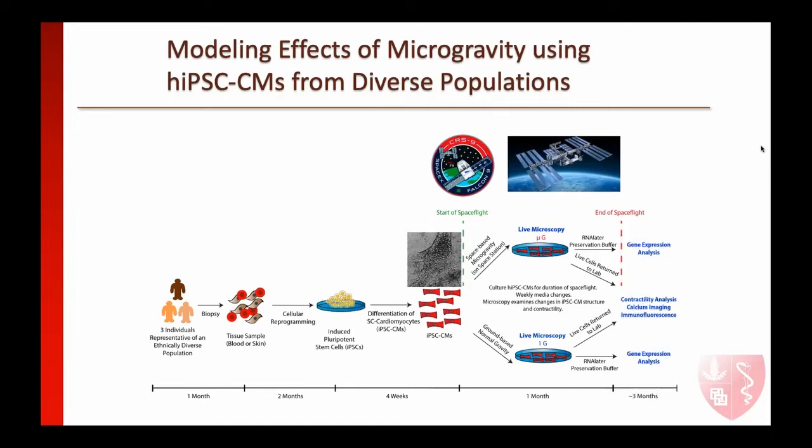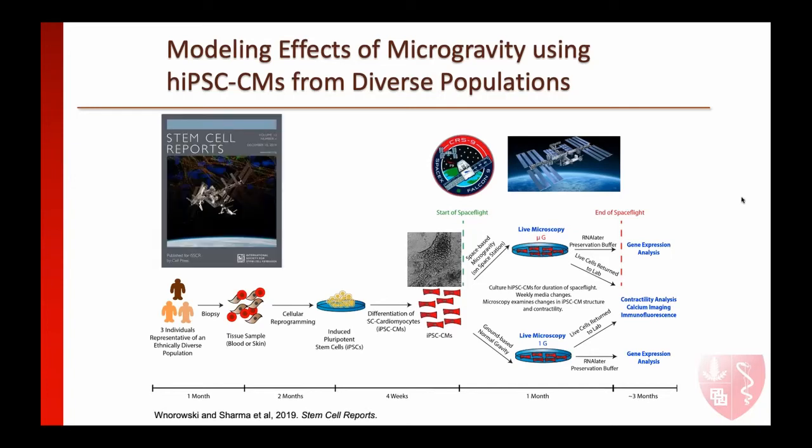Once we were on orbit, we conducted a number of analyses, including gene expression analyses, looking at how these cells change in terms of their gene expression, as well as functional analyses for contractility, calcium imaging, and structural cellular analyses using immunofluorescence. We also returned a sample of these cells back live to the planet for further analyses, and these results were recently published in Stem Cell Reports at the end of last year, so feel free to take a look.